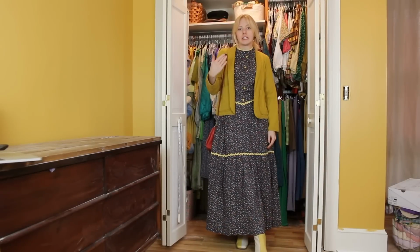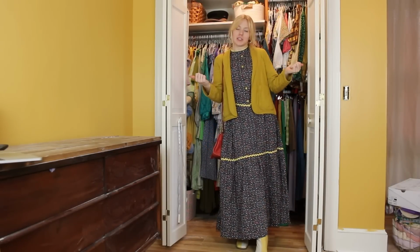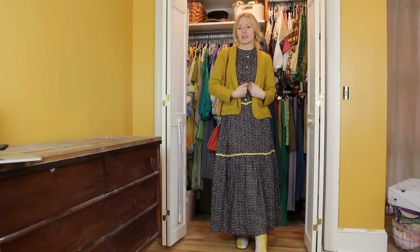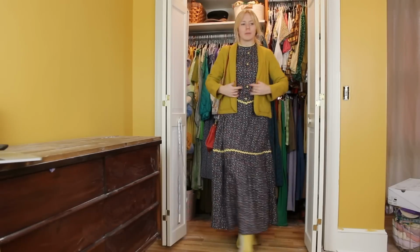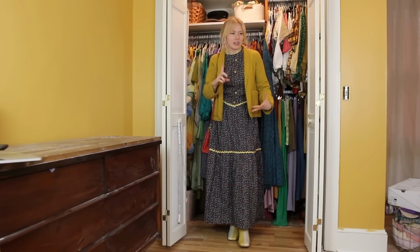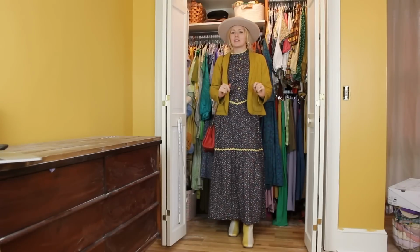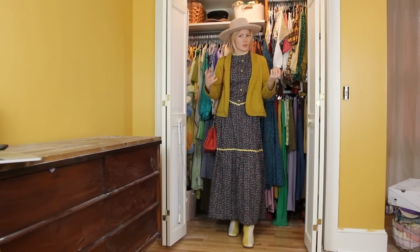This dress barely needs any styling, but I do like to play up the colors a little bit, and so I did throw on a little jacket, even though I'll probably wear it by itself a whole bunch, or maybe even with a sweater vest. But I love the bohemian feel of this. Actually, let me grab a hat. Oh yeah, that even takes it to a different kind of fun Western place, and I really love this.